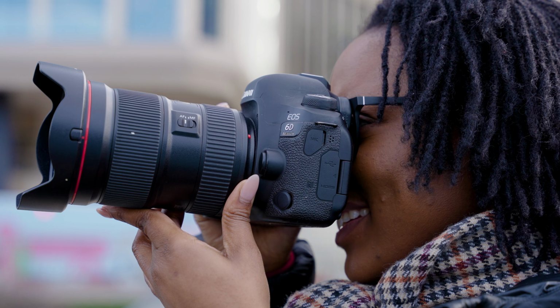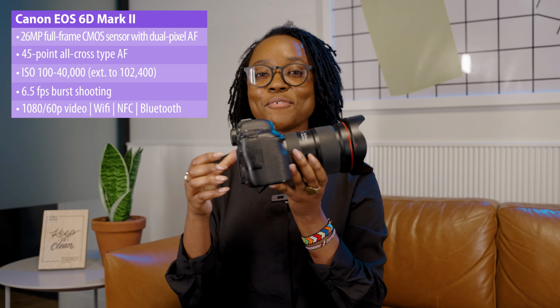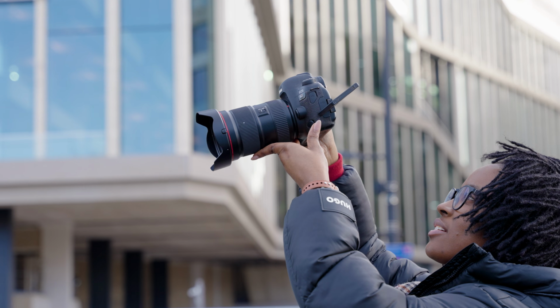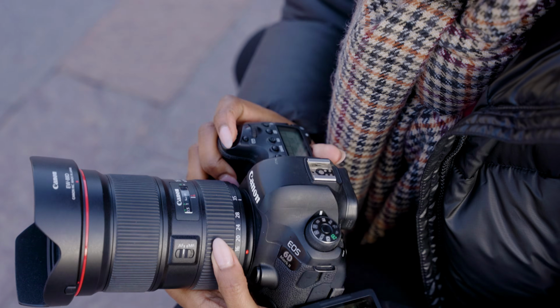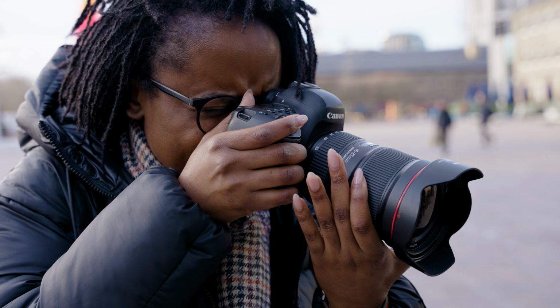Another great thing about the 6D Mark II is it has a fully articulating screen. This is really great if you're shooting at low angles and you want to do a bit of vlogging. It's particularly unique for a DSLR camera. It uses the Canon EF mount, so you'll be able to get a range of lenses at affordable prices.